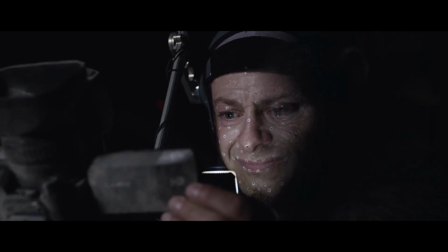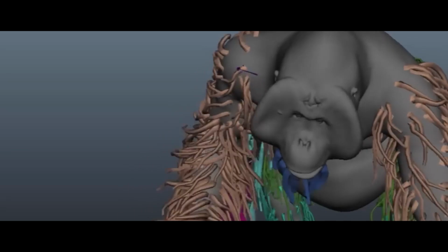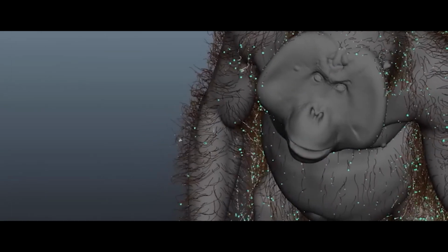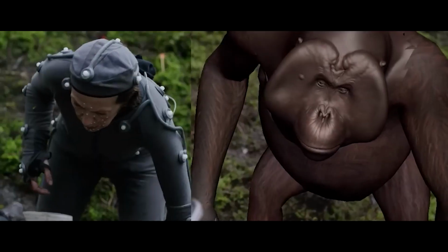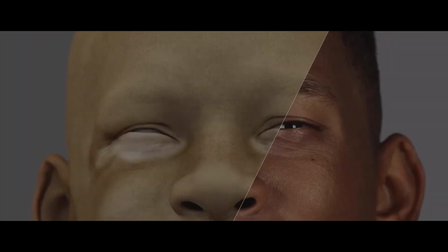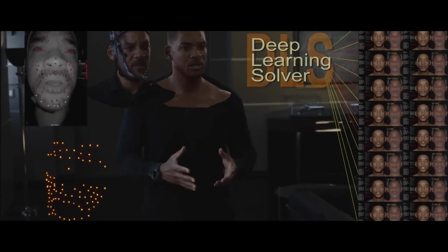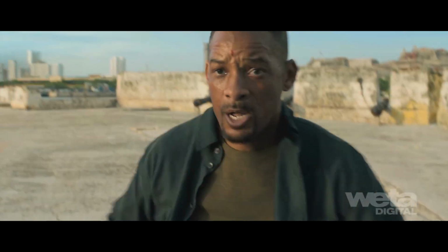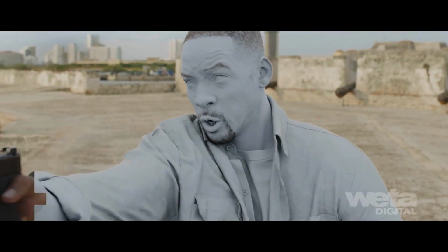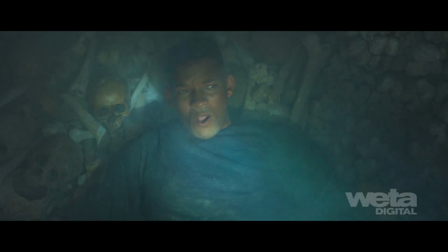The meticulous attention to detail in modelling and animating the ape characters, coupled with the advancements in creature dynamics from one film to the next. Weta's mastery extends beyond these creatures alone, even to the human characters as well, like the photorealistic double of Will Smith in Gemini Man, capturing lifelike facial expressions and movements, marking a significant leap forward in the art of digital human representation.